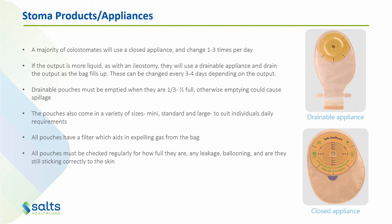The most important thing is that we need to regularly check the pouches for how full they are, any leakage, ballooning, which is what I just mentioned in terms of gas, and most importantly, are they still sticking correctly to the skin?